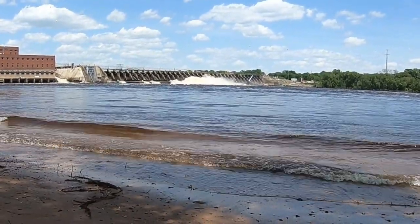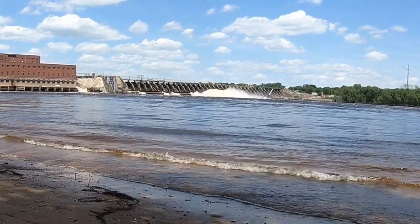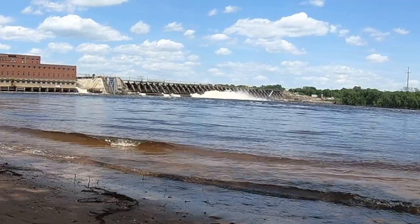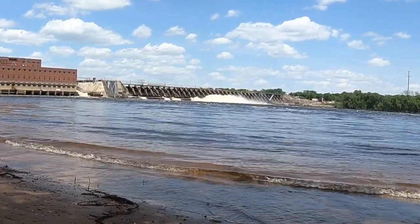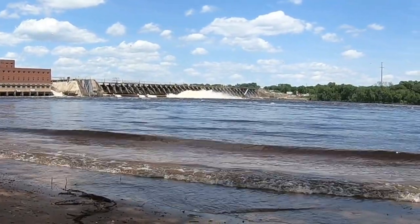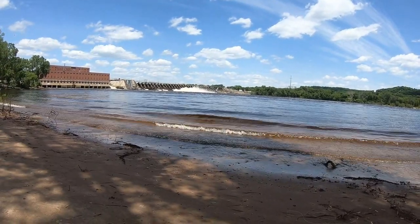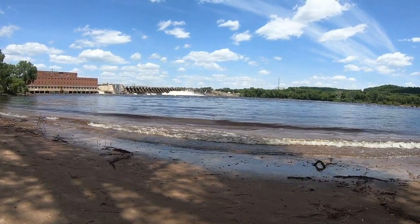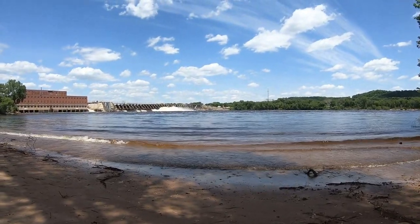That water that's spilling right there is probably, I'd say, a good 20 feet high at least, maybe 30 feet high. I know it's hard to tell from here. We're quite a ways away from it, but that's got to be probably 30, maybe even 40 feet. Probably more than that. Today is springtime. Is it still springtime, Claude? Yeah, it's not summer yet.